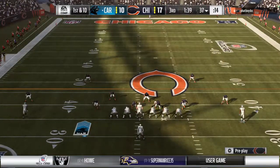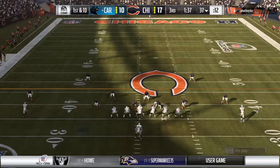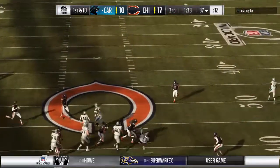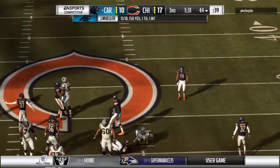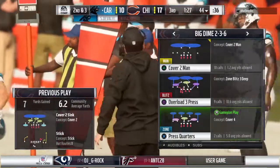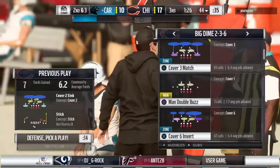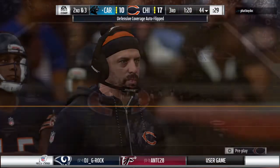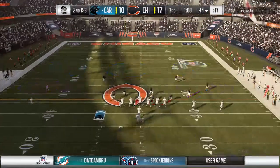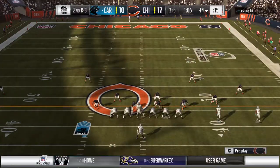All right, now look at 56. They'll drop the throw. And it's a short one here, complete to the tight end. And he'll get up near the 45. They'll spot it at the 44. 7 yards, the pickup on the pitch and catch. Able to get 7 on that first down pass play. 2nd and 3.